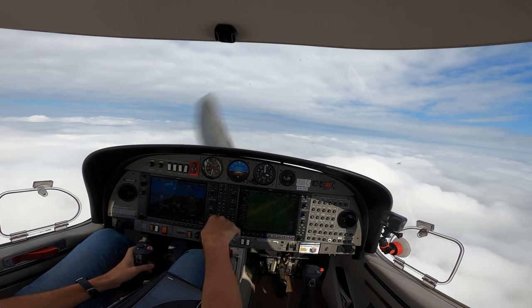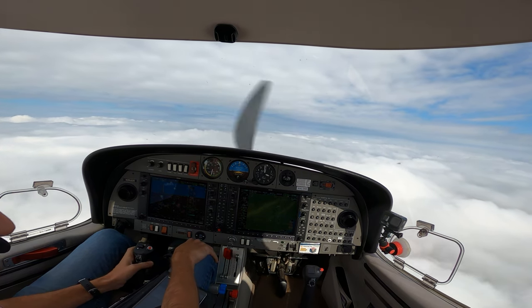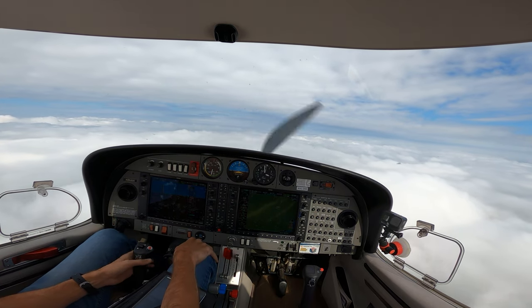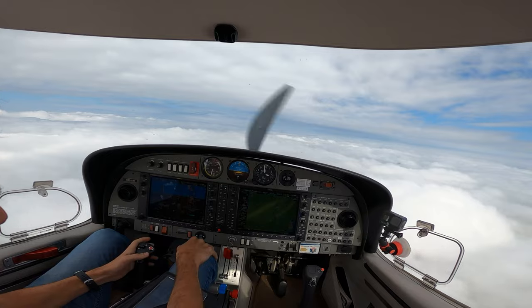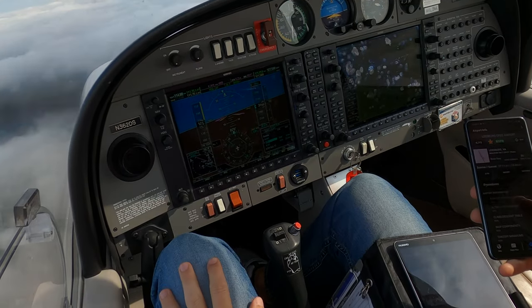We're trimmed correctly. We got 2300 RPM, 26 manifold pressure, which is perfectly in the green. We're cruising at 132 true airspeed, which is about right for this plane. Okay, we got the localizer in here and identified.